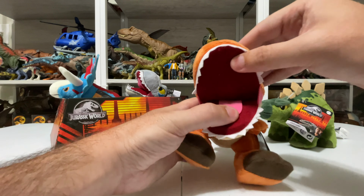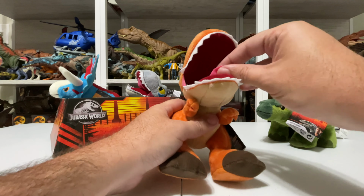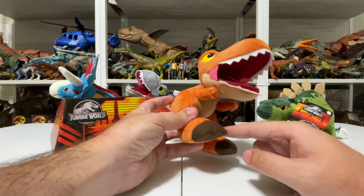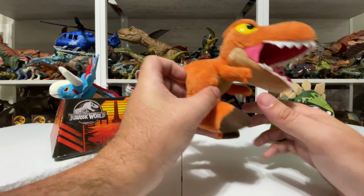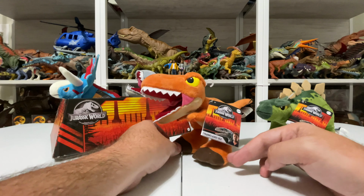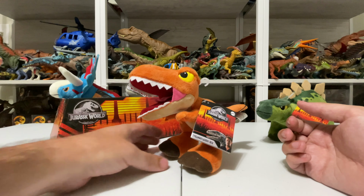I think he's got a little tongue in his mouth. I mean, look at that. He's got a felt tongue in his mouth. So some nice detail in here for sure, all things considered. And the claws have a darker fabric on them too. But I really like the weighted feet. That keeps them from flopping around and lets them display nicer on the shelf, I think.